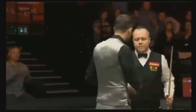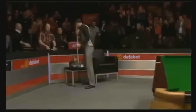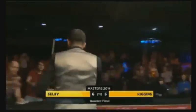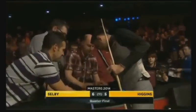Absolutely amazing. The defending champion, Mark Selby, just wouldn't give up. He was 5-3 down. He's battled his way back, and he's won 3 frames in a row. And what a finish. Mark Selby still in this year's Masters. He beats John Higgins 6 frames to 5.